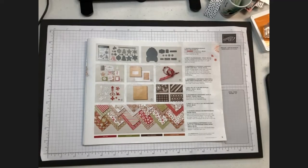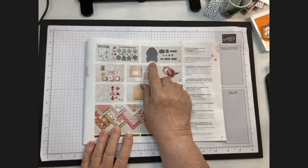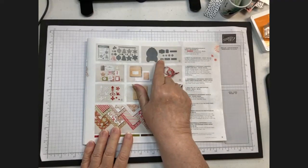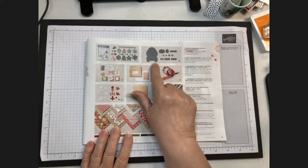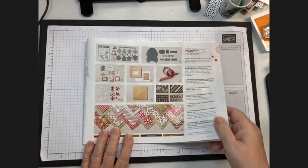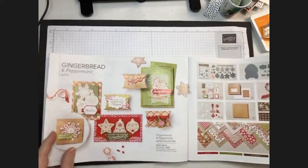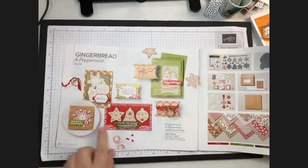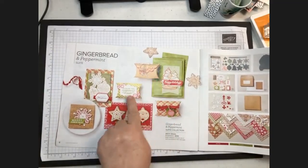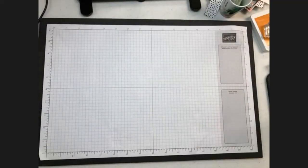All right. That's not Halloween, Mom. What's going on? No, it's not Halloween, but I'm using the pretty pillow box dies that are in the Peppermint and Gingerbread suite, because I thought that might be kind of fun. So I wanted to just point it out. It's on page 9. It's part of the suite. Gingerbread and peppermint. I keep saying peppermint and gingerbread, but you can see here some really cute little pillow boxes for Christmas. So let's see what we can do for Halloween.